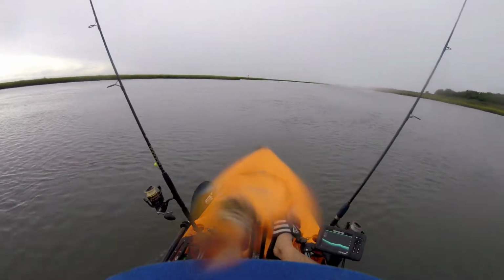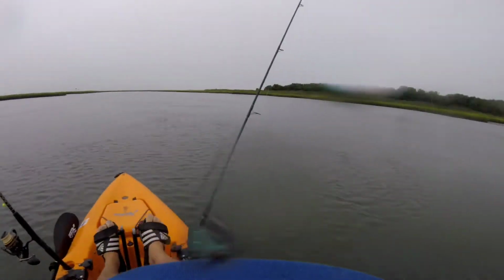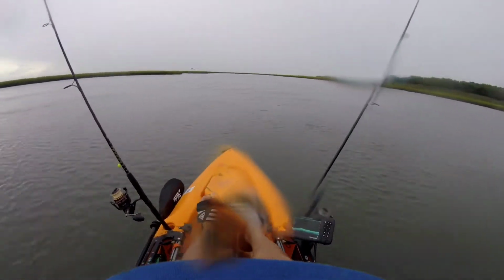This spot is producing fish, even though it's a high pressured spot. I'm catching fish, they're just not big, which is typical. And that's the way it works sometimes, especially in a high pressured area.